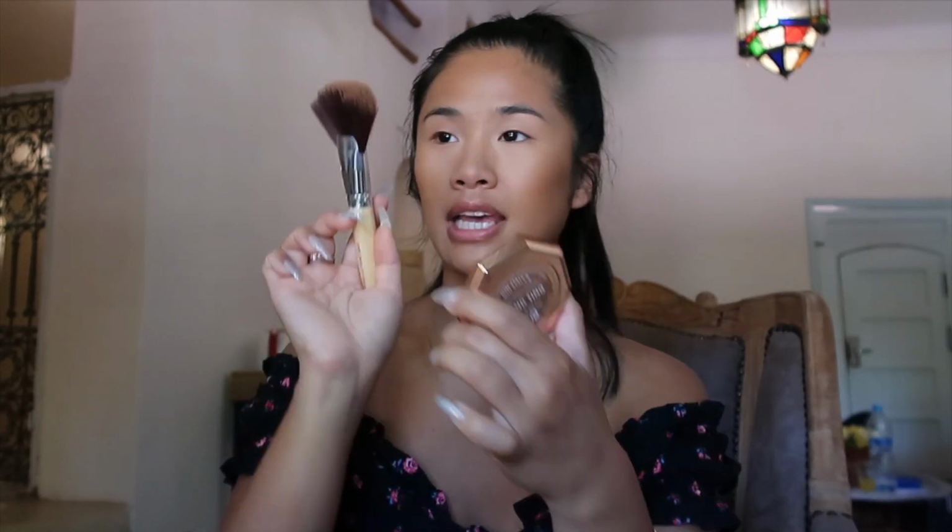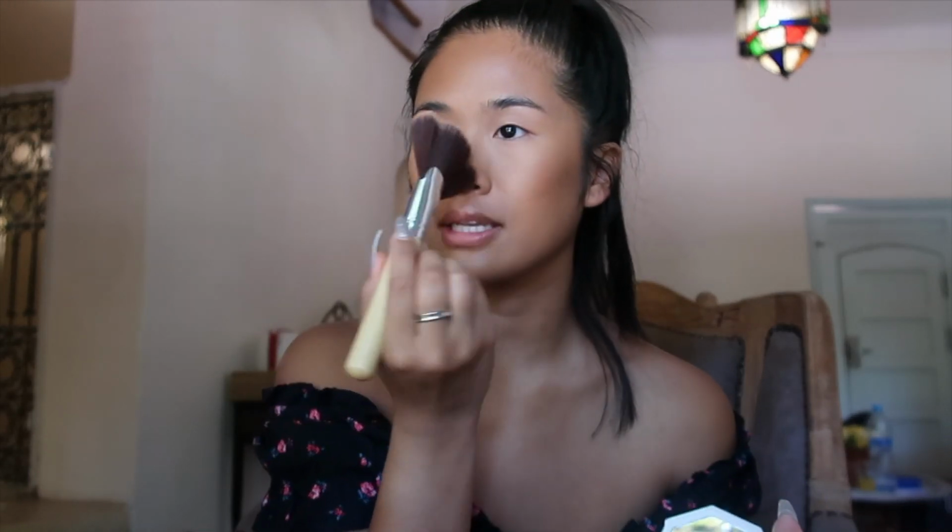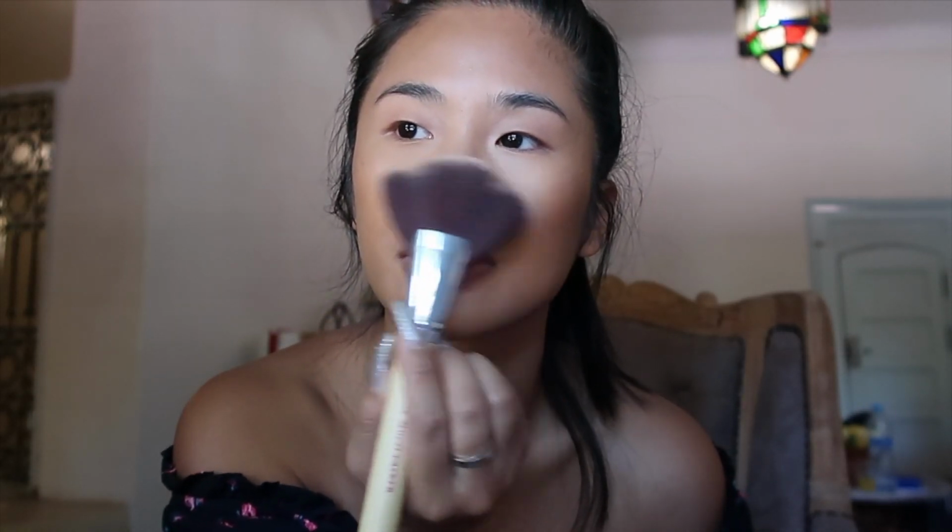Because it's like a holiday type of makeup tutorial, what I like to do is get a bit of bronzer, tap it off, and kind of just put it over my nose here. Love a little bronzy nose, not contoured nose, bronzy nose. I do it on the tip, by the way, just below the tip and just on the tip.